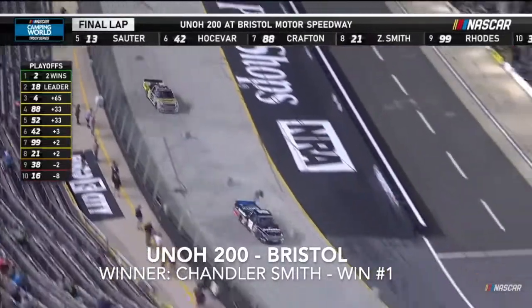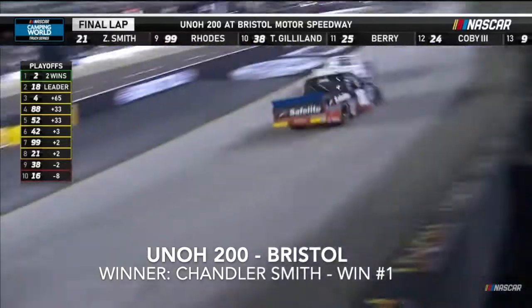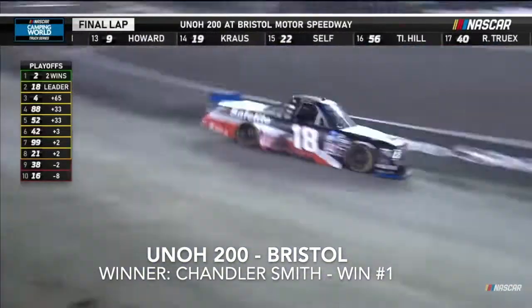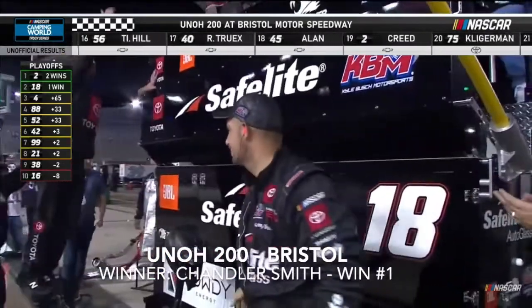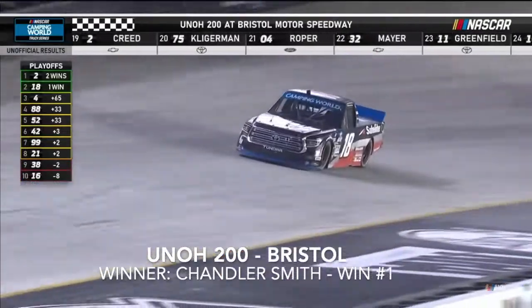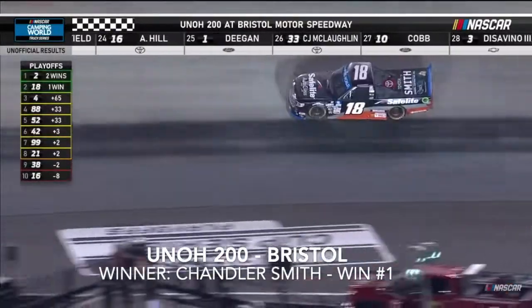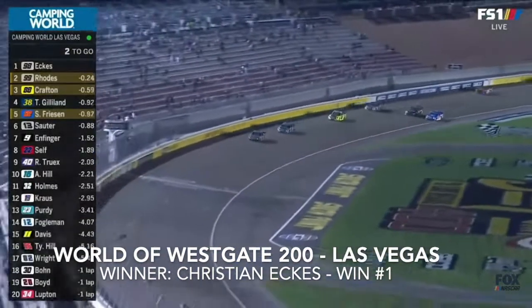White flag is out for Chandler Smith. It will be his first career win, and it was in a must-win situation to advance to the next round of the playoffs. What a place to get your first career win. It's Bristol, baby, for Chandler Smith. Wowzers. I mean, we'll double check everything as far as who's advanced. Zane Smith looks like he's in, and then somehow Todd Gilliland ends up being the odd man out with Chandler Smith winning. Wow.